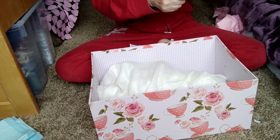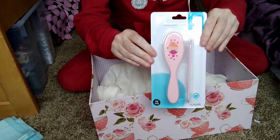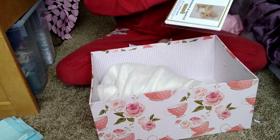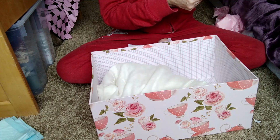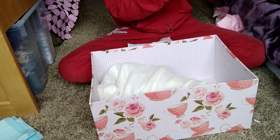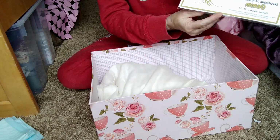Here's a foamy brush. Thank you, Gemma, in case you're watching. It's really cute. And I can't speak the language on how big she is and stuff. I think she's about 17 inches, and weighs a little over 6 pounds. But yeah, here's her.